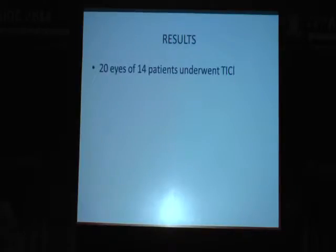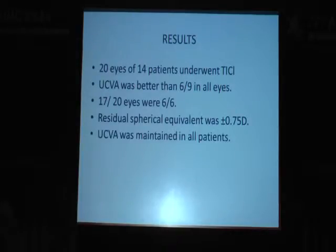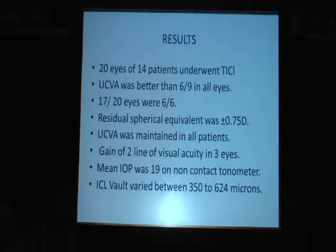20 eyes of 14 patients underwent toric ICL. Uncorrected visual acuity was better than 6/9 in all eyes. 17 of 20 eyes were 6/6. Residual spherical equivalent was plus minus 0.75 diopter. UCVA was maintained in all patients at 6 months. Gain of 2 lines of visual acuity in 3 eyes was seen. Mean IOP was 19. ICL vault varied between 350 to 624 microns.